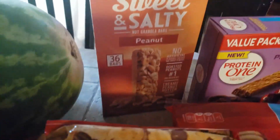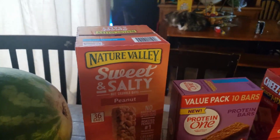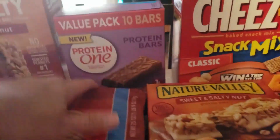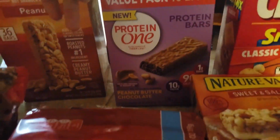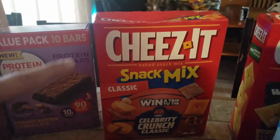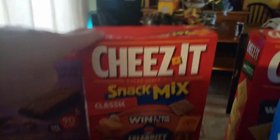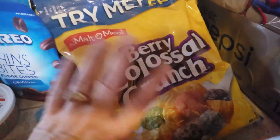This big box of 36 bars of sweet and salty Nature Valley granola bars was $6. So that will be good for snacks and treats for the kiddos. I grabbed 10 bars of protein bars. This was only $1.49, so that was a good deal. The Cheez-It snack mix and the white cheddar Cheez-Its were only $1 a box. So I got those for the kiddos. And then these Berry Colossal Crunch cereal. These were only 50 cents a bag. So that was another good deal.